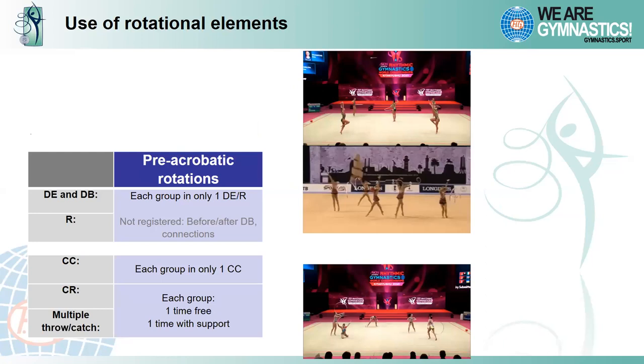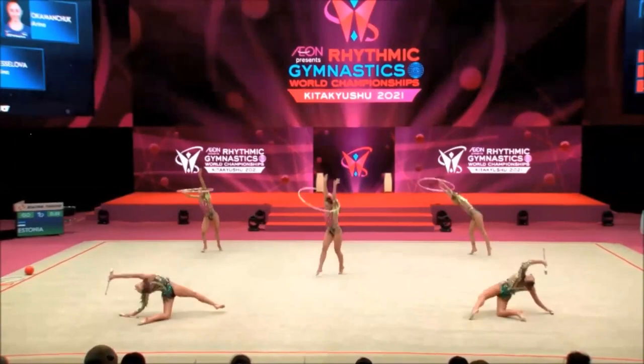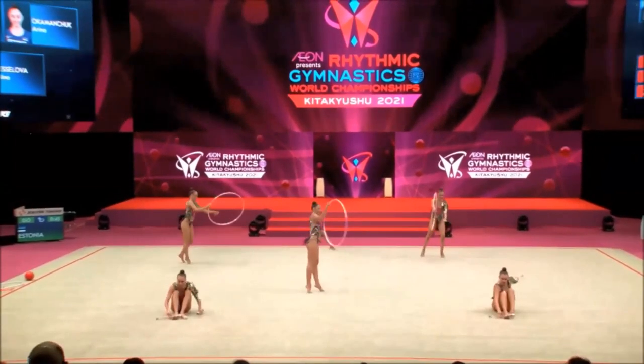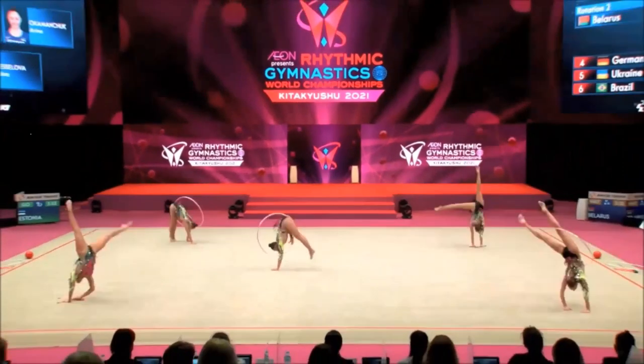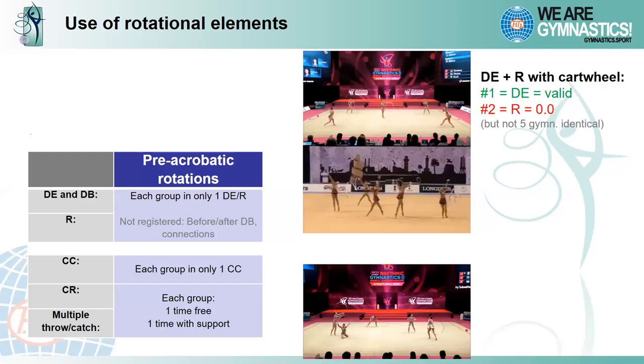For CC, each group only one CC. Each group one time free, one time with support. It doesn't matter how the support is done, it's a support. So one time only. So one time in difficulty exchange, the next time in R is not valid.